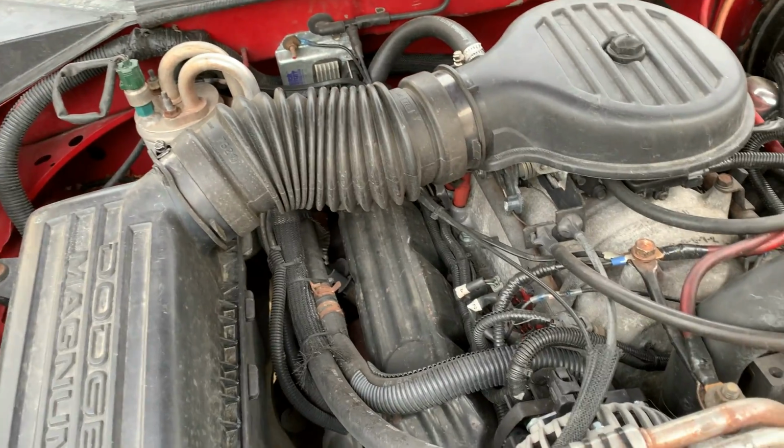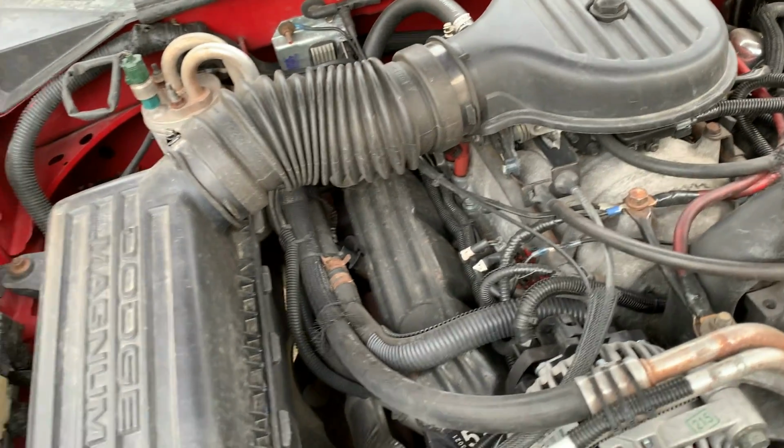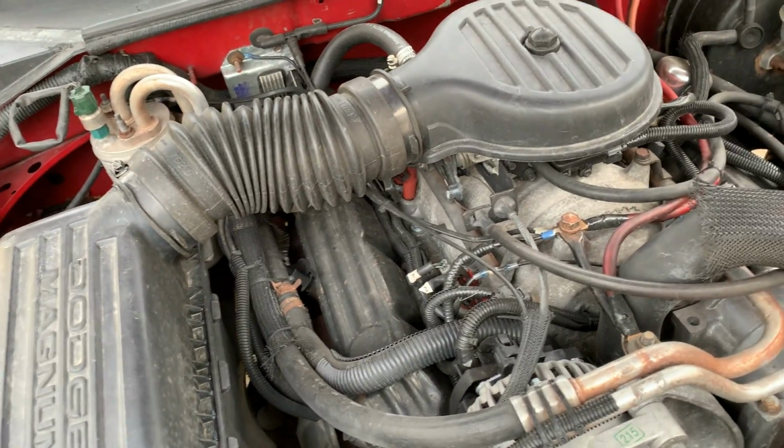This thing's probably far from that now. This thing is pretty tired. Burns about a quart of oil every 1,000 miles.